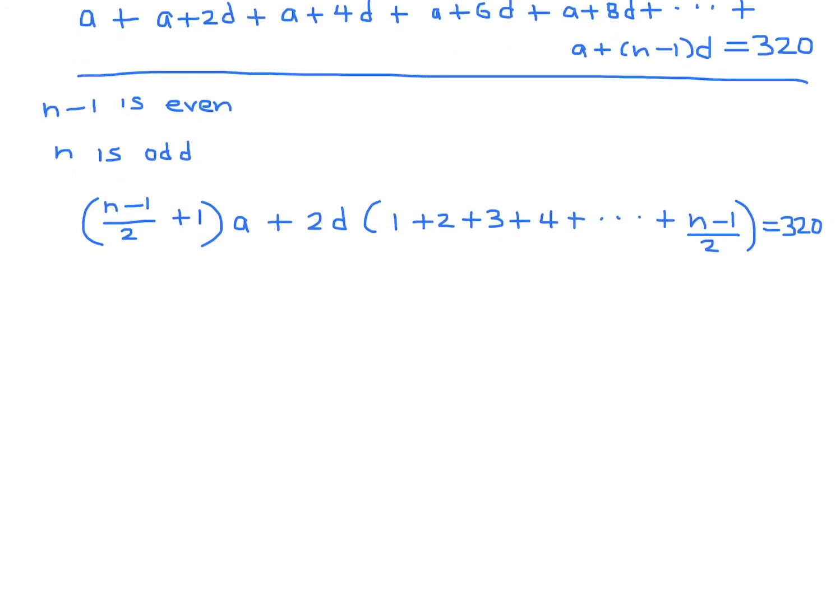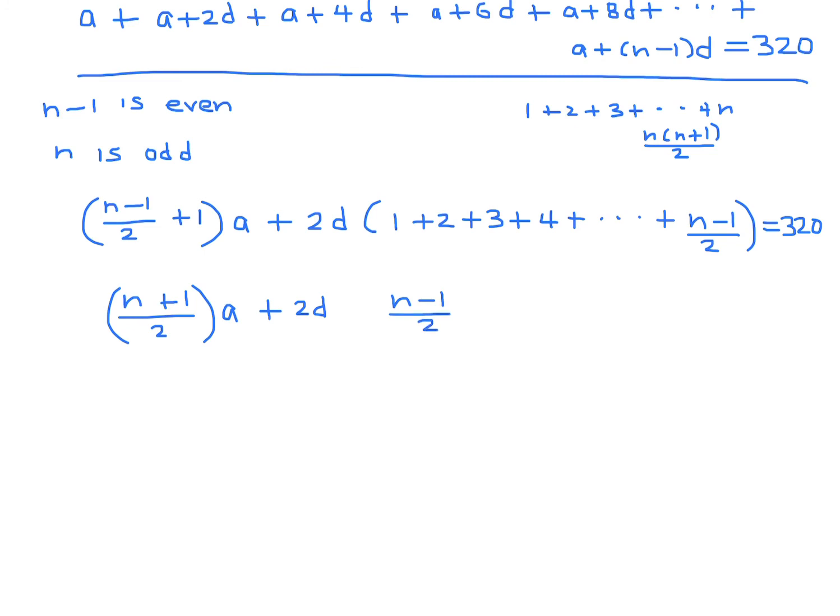So let's keep going here. This becomes n plus 1 over 2, if you do the math there, a plus 2d. This whole thing, as I'm sure you know, if you add up consecutive numbers, 1 plus 2 plus 3, all the way up until n, that is equal to n times n plus 1 over 2. So using that formula, this becomes n minus 1 over 2 times n minus 1 over 2 plus 1 all over 2, is equal to 320.